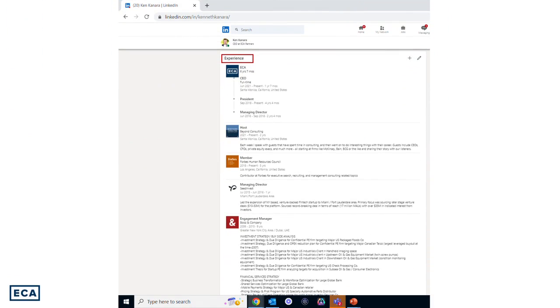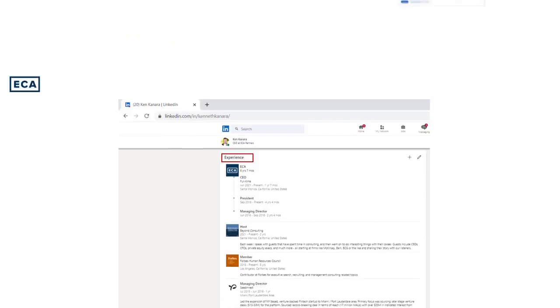Fourth thing to do is to make sure your work experience is up to date and complete. Make sure that all of your promotions are included as well as your companies. This is another opportunity to integrate keywords into your profile that will show up in our recruiter search.